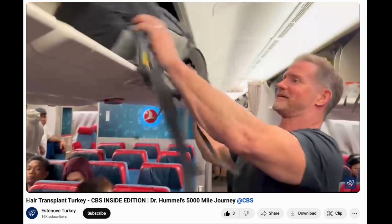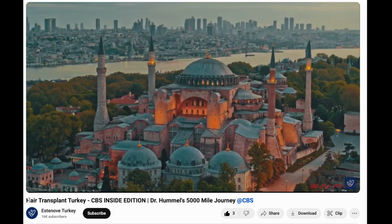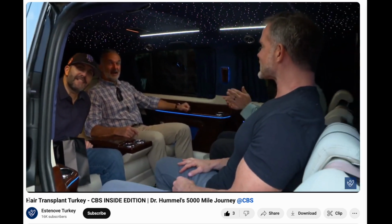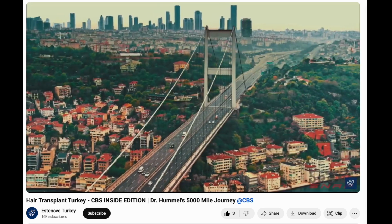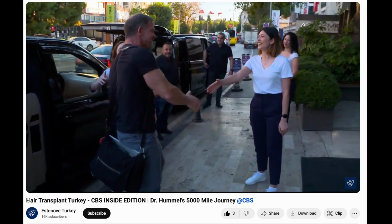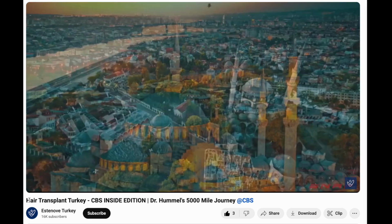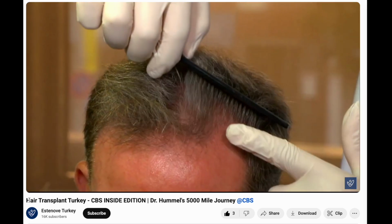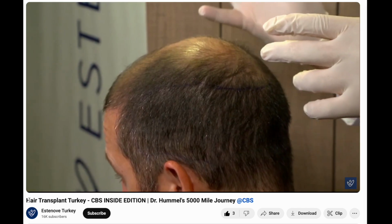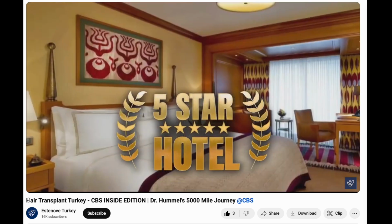Dr. Joe Hummel is about to fly overseas for a new head of hair. So where have they landed? Istanbul, Turkey. Bright and early the next morning, the 3 amigos brace themselves for a full day of surgery. Driving across Istanbul, they make their way to the Estanove Hair Clinic. More than half the patients come from the U.S. But why Turkey of all places? Well, the costs. In the U.S., hair transplants can cost $15,000 or more. But the clinic in Turkey charges about $4,000, and that includes a 5-star hotel stay.